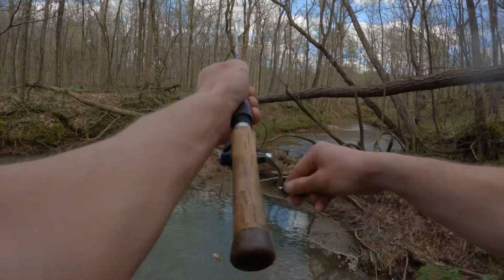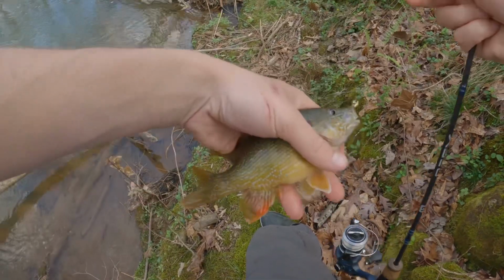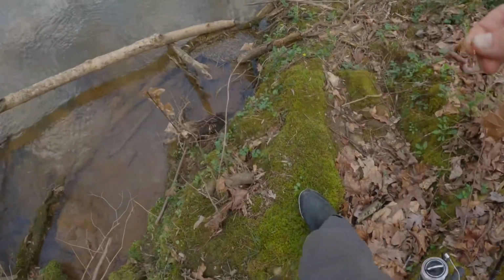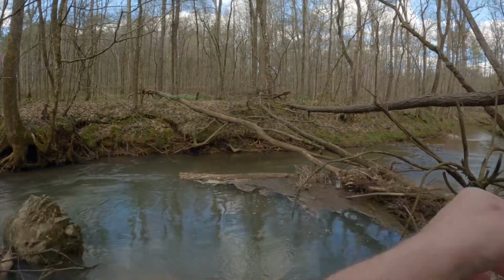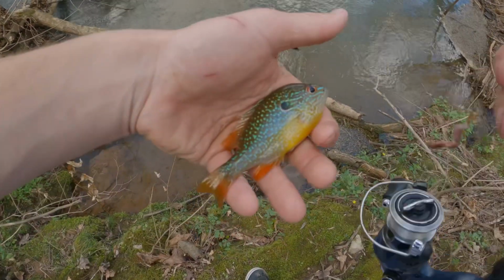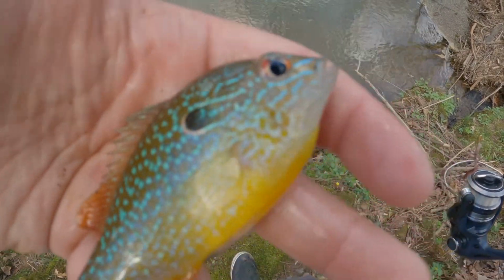Here's another one. Oh, no, it's just a really big green sunfish. Dang. Oh, this one's pregnant. Oh, it's about to lay its eggs. I better get it back in the water. It might have been on a bed or something. Hi, longear? Yeah, but not a big one. But it's most certainly a longear. So, I'm catching them. This one's got some really blue stripes in front of his face.